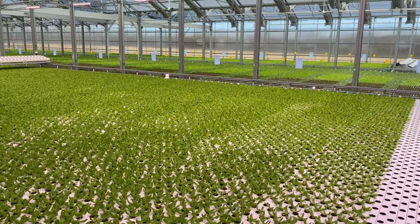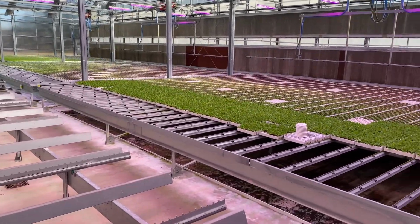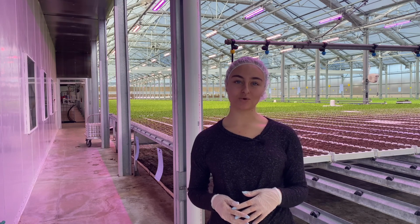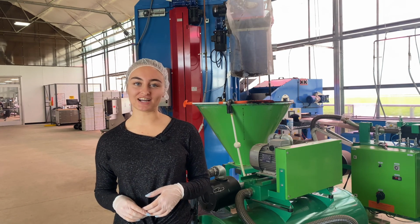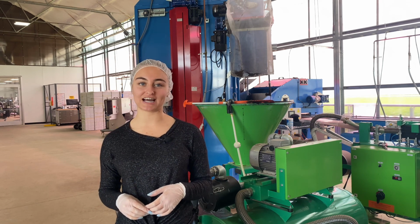Our greenhouse operation consists of a growing area the size of a football field that produces over 1 million heads a year. This space is dedicated to leafy green production, packaging, cold storage, and shipping docks. The first stop on the tour is the sowing team. Each member of our greenhouse team upholds strict food safety guidelines such as wearing full personal protection equipment to ensure there is no direct contact with the plants.